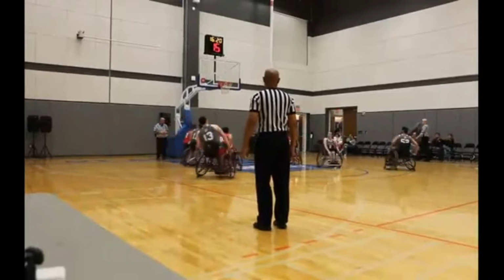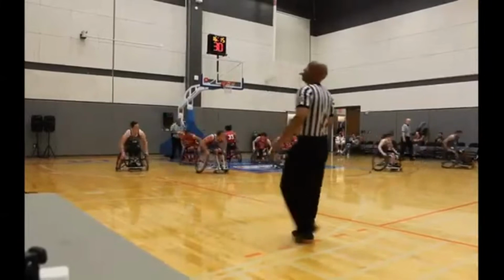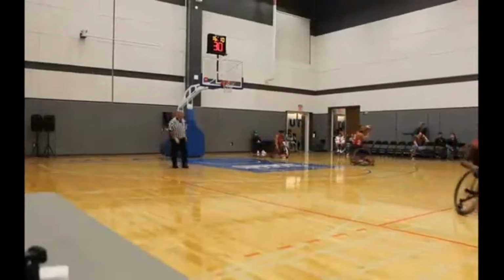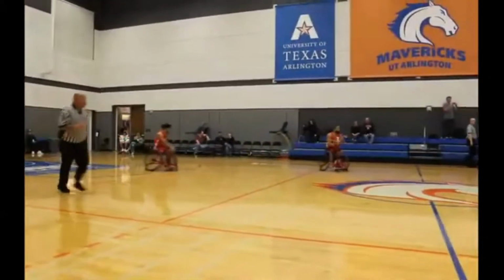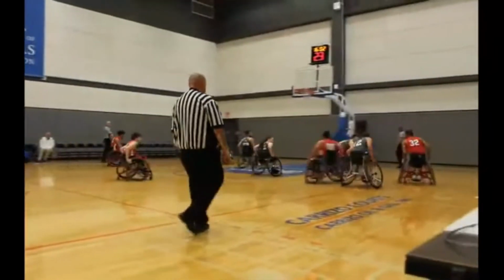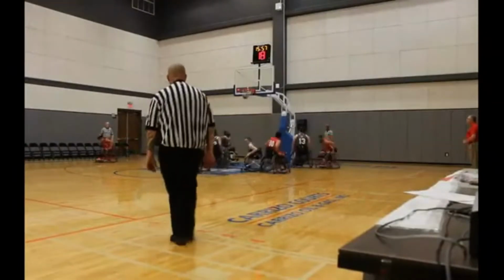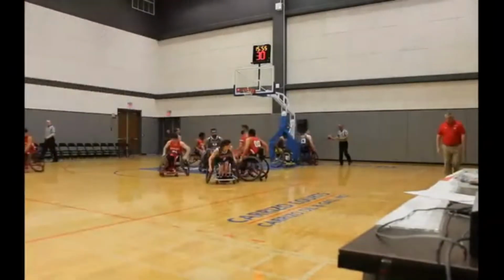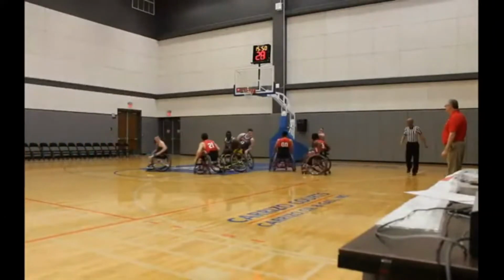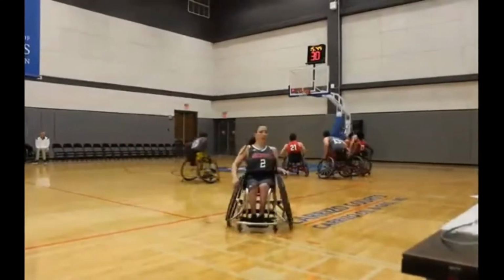Number 10 has the ball. Throws it out to 13. 13 off the glass. Number 32 for Penn has it. 30-21 over the top. And it is nothing but net for number 21 for Edinburgh. Pick, Edinburgh. Get ready. 32-18 Nebraska.